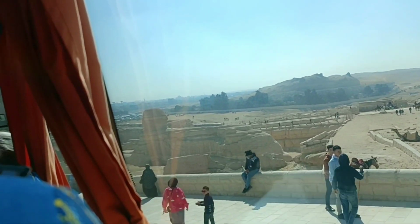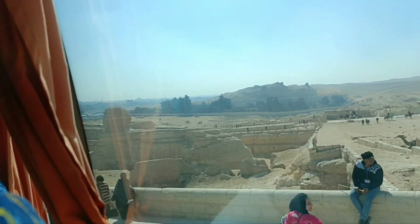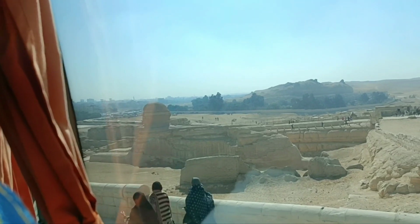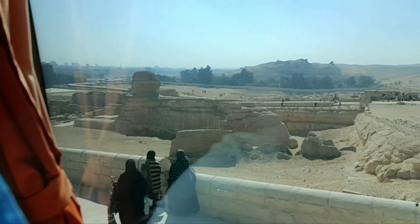So now you get down here if you'd like to take photos of the Sphinx statue for 10 to 15 minutes. Yeah, but please hurry because parking is not allowed. Yeah, the Sphinx is here to the right side.